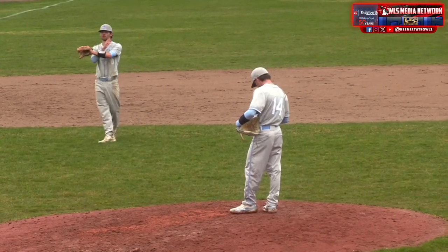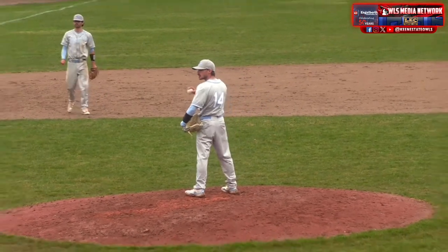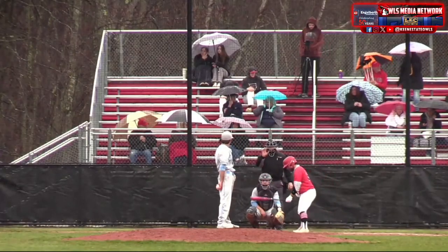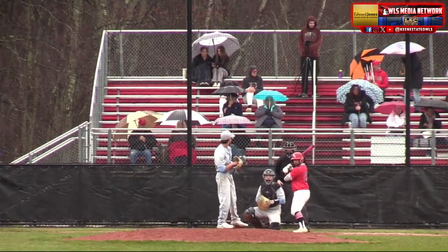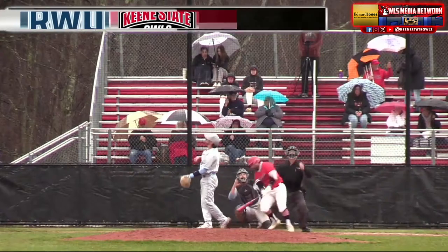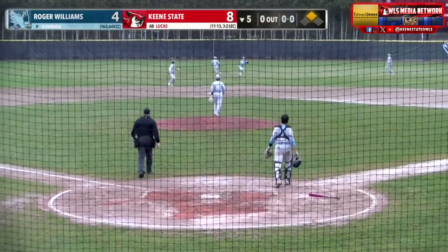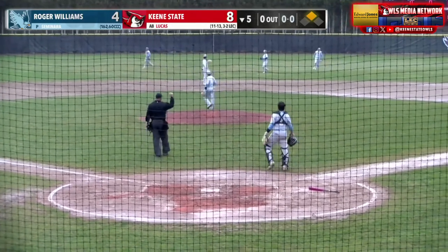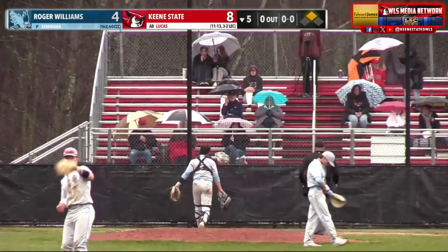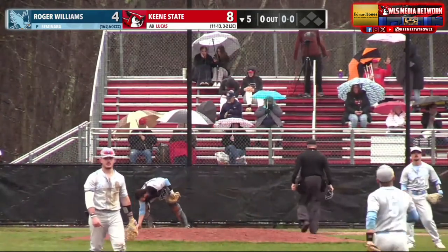Up to bat for the Keene State Owls is going to be number 20, Lucas. That is a hit through the middle, looking to be caught by the center fielder. It is caught. Runner is out. Definitely got a good reach on it. He was looking to get that maybe down in the hole a little bit more.